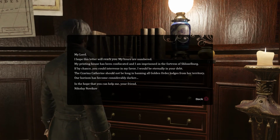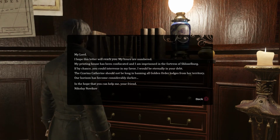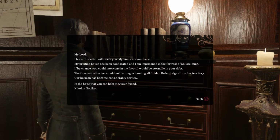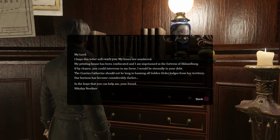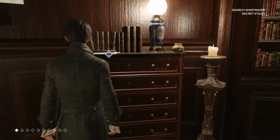That's a familiar name, isn't it? I said it at the very beginning of you reading this letter. I've definitely heard that before, about a minute ago when you said it. So I'm wondering, the Tsarina Catherine is banning all Golden Order lodges. Is Catherine aligned with Novikov? It sounds like no. It sounds like he's freaking out because he's like, I've got nowhere to go. They're banning all the lodges. So that means Mortimer is probably aligned with the Golden Order, yes. That's good.